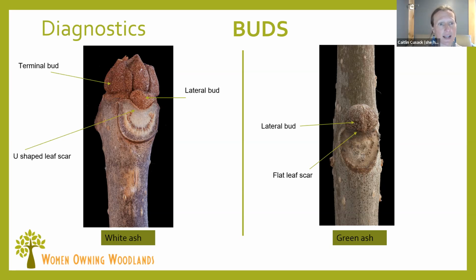So you'll see the U-shaped leaf scar. That's the place where the leaf was attached in the growing season. And you'll see that lateral bud on top of it. Well, the lateral bud kind of dips into the leaf scar, and so the leaf scar forms this U shape. Remember, white ash is Fraxinus americana. If this is helpful for you, the U shape is like a smile. You smile if you're proud to be an American. So that is your white ash.